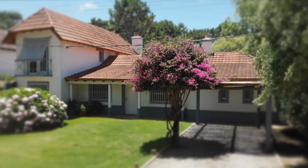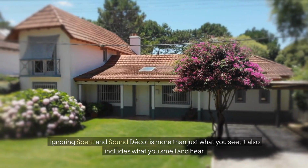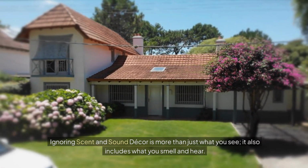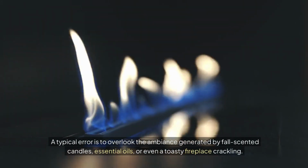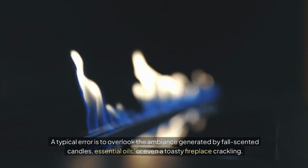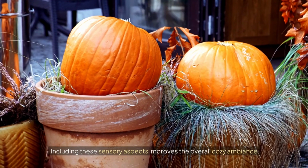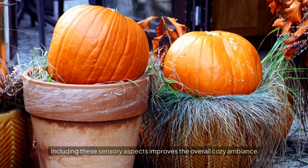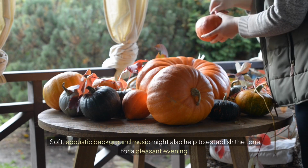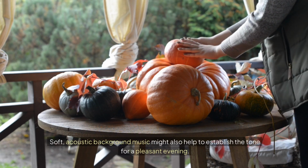Overlooking scent and sound. Decor is more than just what you see. It also includes what you smell and hear. A typical error is to overlook the ambiance generated by fall-scented candles, essential oils, or even a toasty fireplace crackling. Including these sensory aspects improves the overall cozy ambience. Soft, acoustic background music might also help to establish the tone for a pleasant evening.